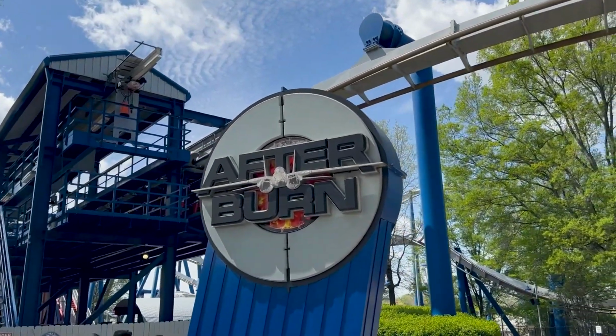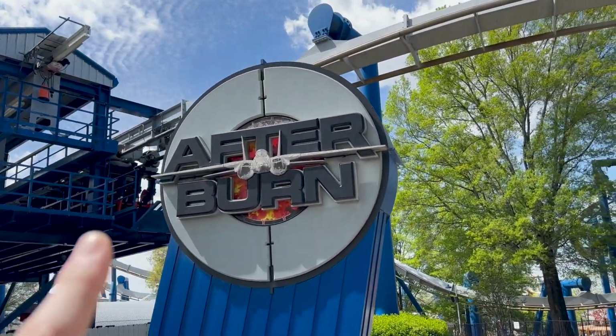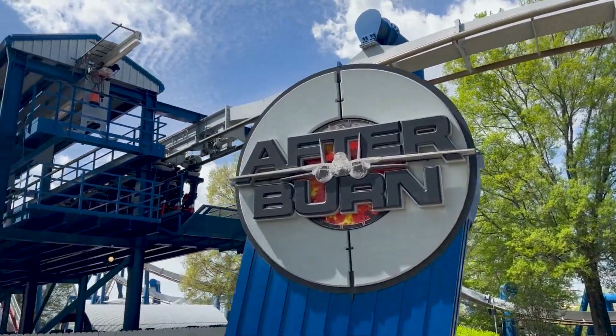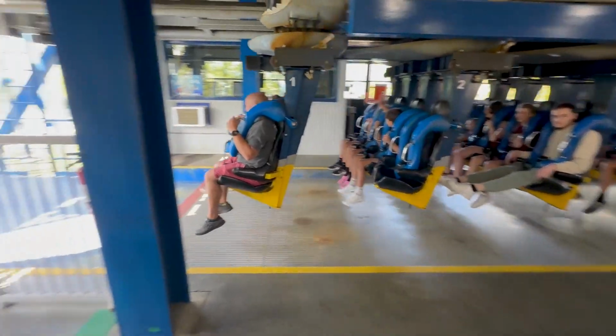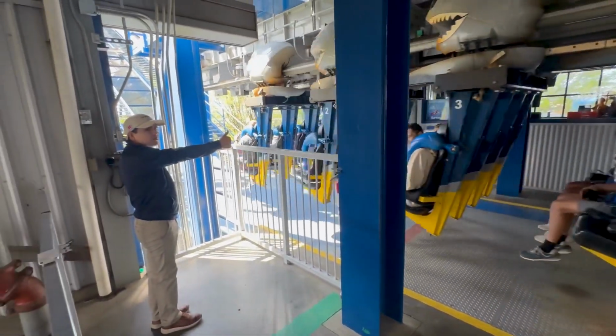Afterburn. To this family, it's Top Gun. But also, the sign needs some love. It looks like it's peeling a little bit. Regardless, we're getting on. Here we go.